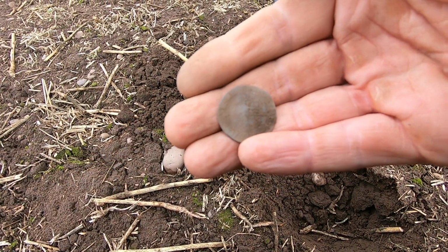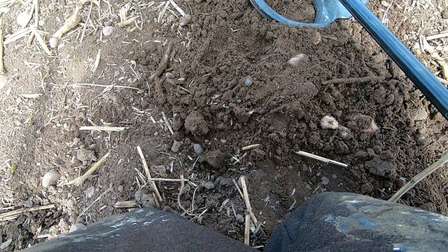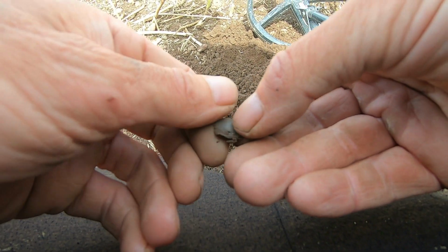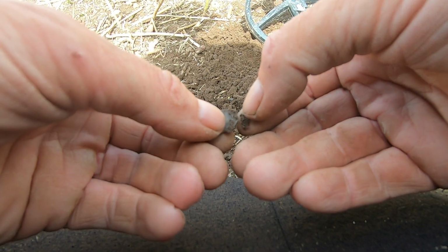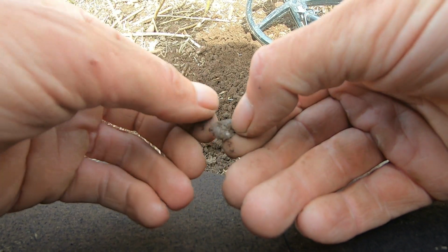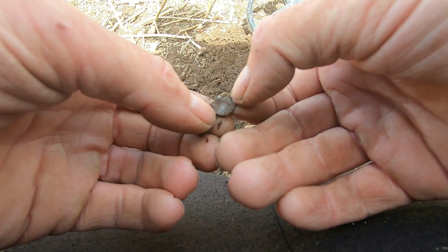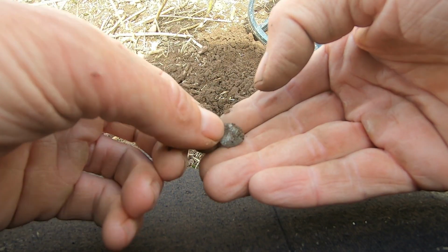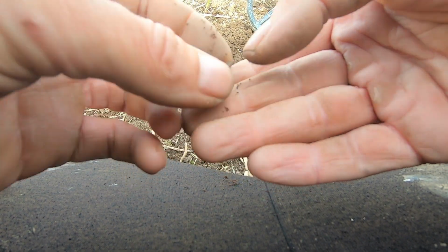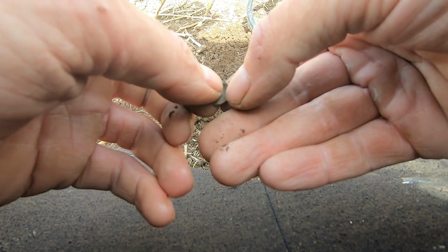Number 2 today. Happy days. On to the next. Next up looks like another hammered. Number 3 today, that. Yeah, it's a hammered. Maybe a Lizzie penny. I don't know. Can't see this side.